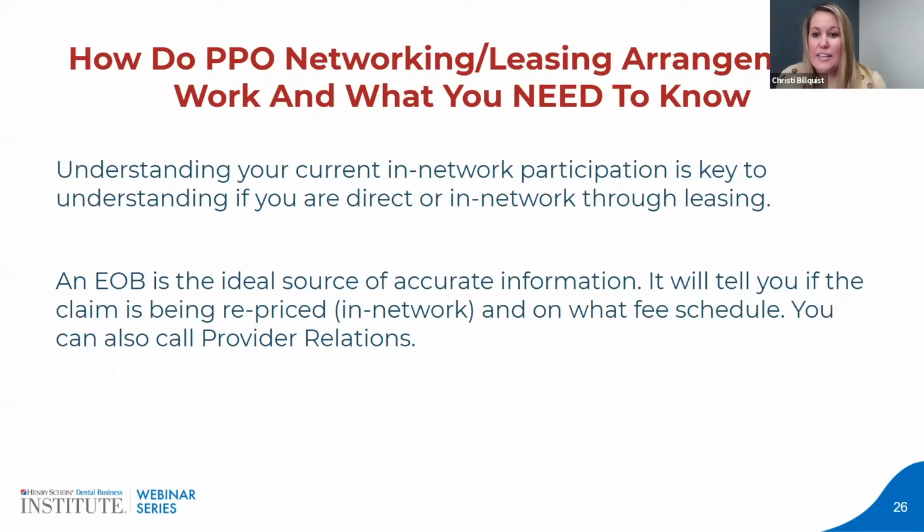So first of all, you can see it'll say on the EOB that in network or out of network. And if it's in network, it's going to say somewhere on there, this is according to your Aetna contract, or it might say this is according to your Zealous contract. If you're in network with Aetna under Zealous, it's going to say on the EOB which company you're being processed through. So the EOB is a great way. You can call provider relations, and 9 times out of 10, you'll get the correct answer. But sometimes if you don't word it just right, they may misunderstand what you're asking and give you incorrect information.